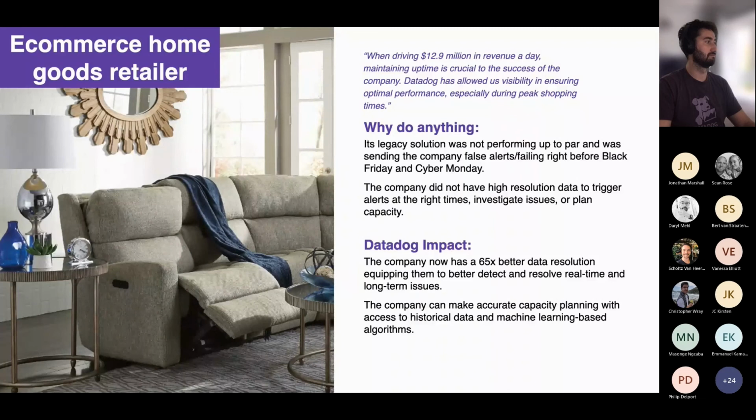Why do anything? Their legacy solution was not performing up to par and was sending the company false alerts, failing right before Black Friday and Cyber Monday. I can imagine how costly that was. The company did not have high resolution data to trigger alerts at the right times. They were unable to investigate issues or plan capacity.